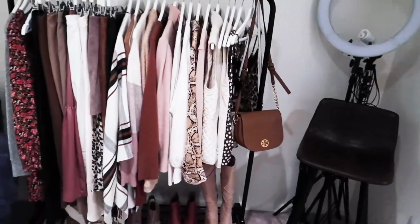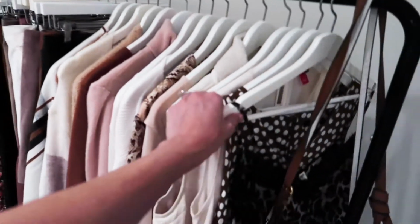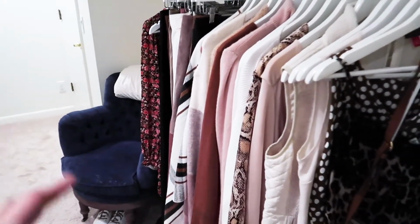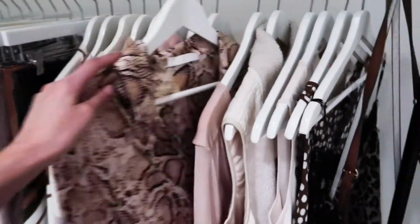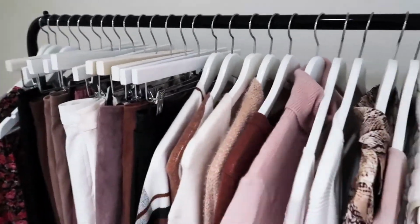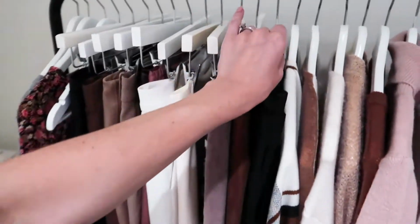And then I switched out my clothing rack for all my fall favorites. I love doing this each season. I think it's really great because it allows me to feel really inspired by the different seasonal pieces that I have. So I have my vest and some shirts. I love this one. I got this a couple years ago in Disney World actually. And then some of my favorites from the Nordstrom sale. Loving these leather shorts still while I can wear them with the weather.